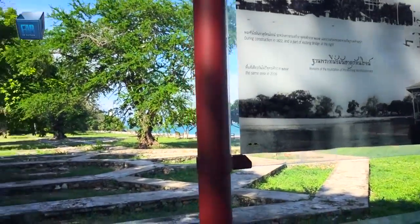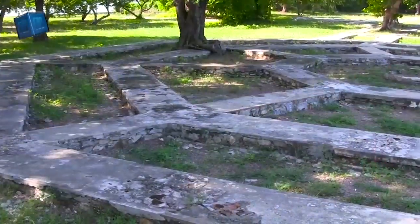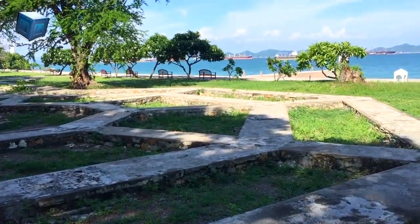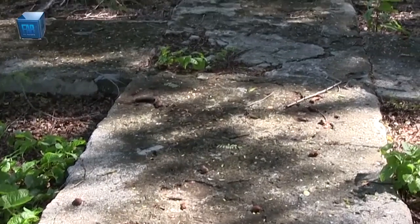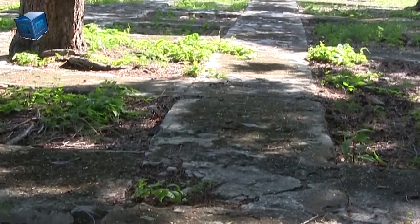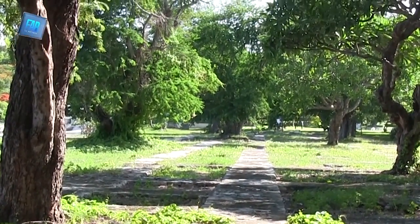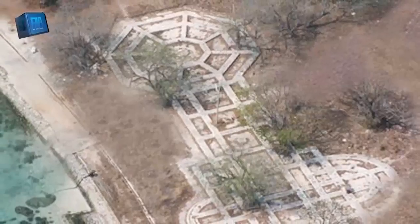A few steps away, you'll find the ruins of King Rama V's palace. The king ordered the buildings to be pulled down and removed to be built elsewhere after the island was filled with troops during the French-Siamese conflict in 1893.